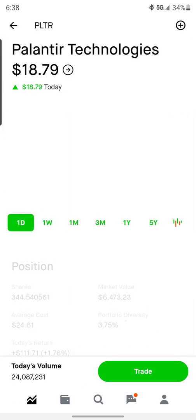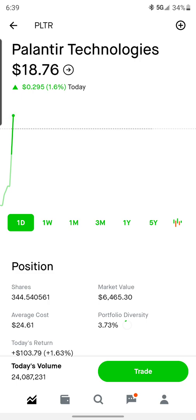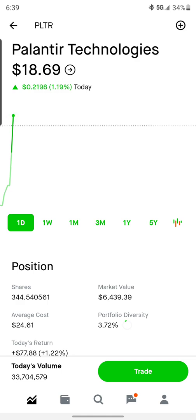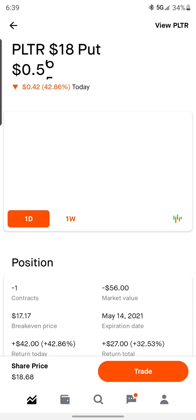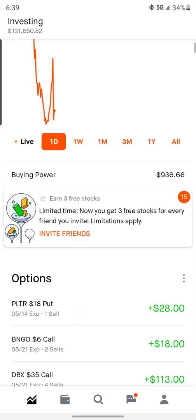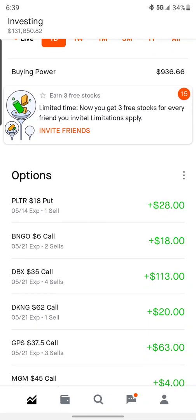Let's take a look at what Palantir did this morning. Wow, Palantir is on its way back up. Absolutely amazing. Thought we were going to own another 100 shares of this. I'd sold the $18 put on this, but we're actually positive on that play. So pretty amazing. That's the only thing I have expiring this week.